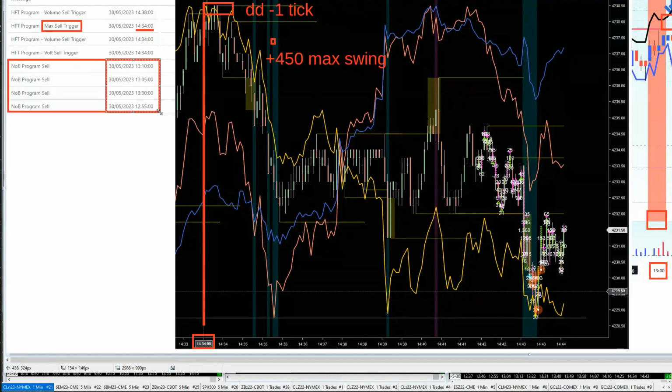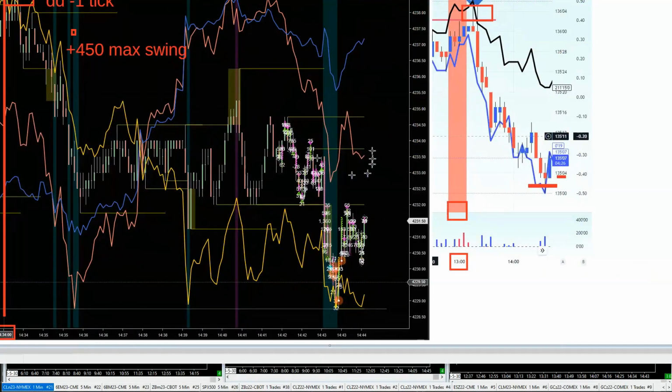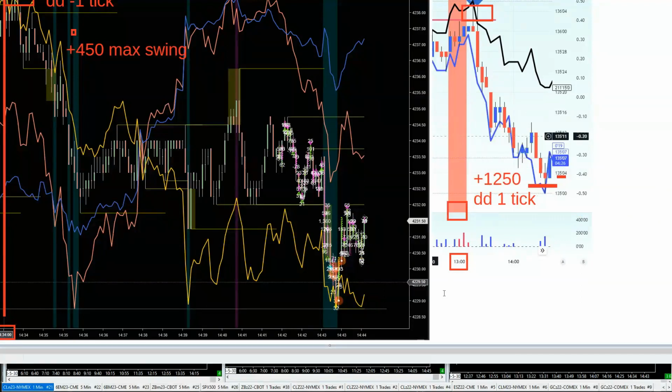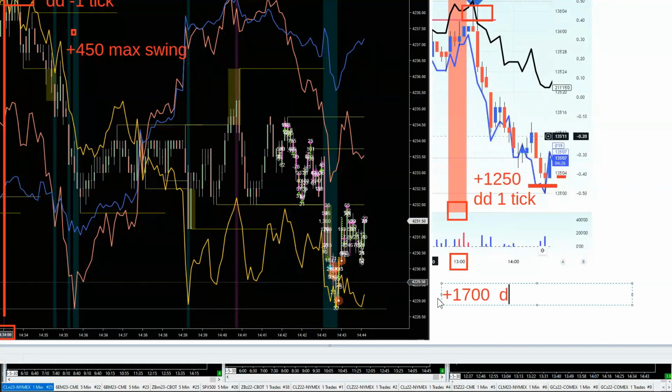And that trade was worth $1,250 on that swing, with a drawdown of 1 tick on that trade as well. So in other words, we've now had a total swing profit of $1,700 on the last two trades. Drawdown of 1 tick. And obviously that's how this is brewing at the moment. So I think it's worthwhile carrying on with this project, isn't it?